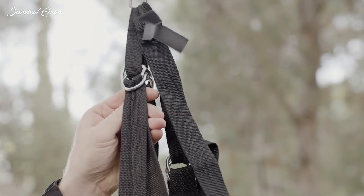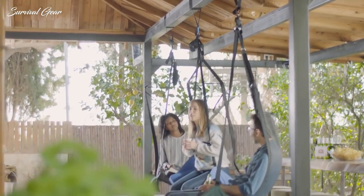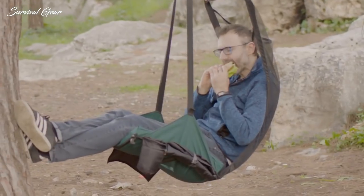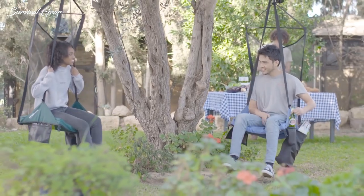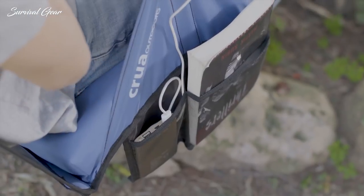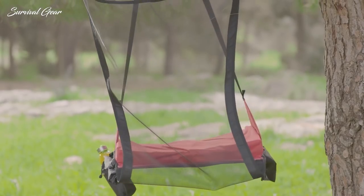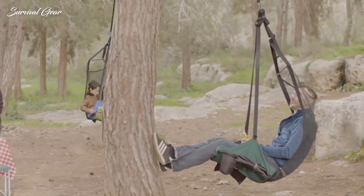Setting up Hover Chair is super easy. 60 seconds and it's up and sitting. Now that's evolution everyone can agree on. When you're sitting in a Hover Chair, it just feels so comfortable. Why is it so comfortable? Well, there's the self-inflating seat and soft mesh back, but most of all, it hangs.